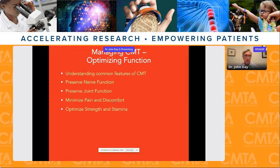Okay, so that's what I wanted to talk about first, just so we all had a level playing field in terms of what CMT is. And now we're going to talk about the elements of management. And I've broken that into these different parts of preserving nerve function, preserving joint function, minimizing pain and discomfort, and optimizing strength and stamina. And we'll talk about those in sequence here.